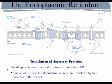Now, as the protein is synthesized, it's inserted into the RER. This is not the case for all proteins. Some are translated by free ribosomes into cytosol. That's what you guys have mostly learned. Translation into cytosol.